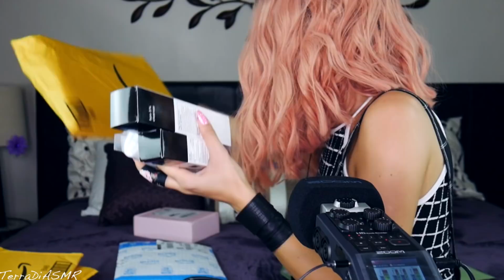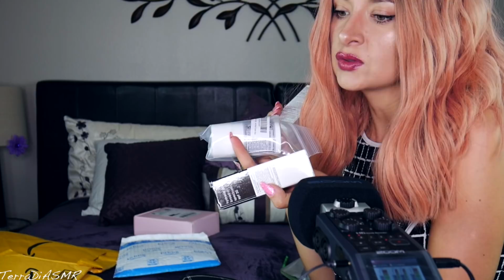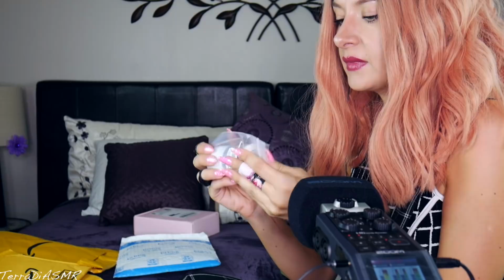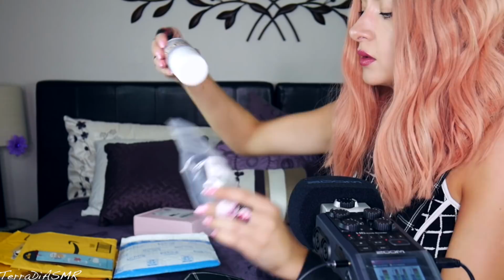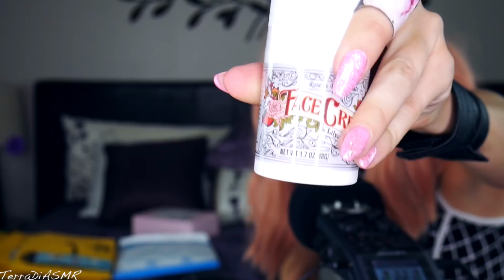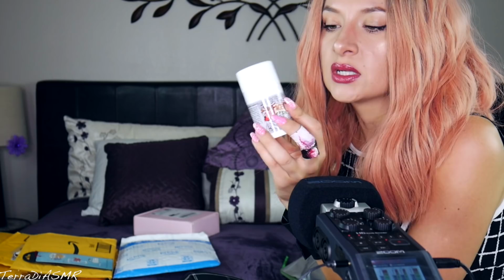These things right here are something that I can't really live without when it comes to my skincare. I've been using them for a few months now, and I love them. This face cream, I use it at night, every night, and it actually has been really good for my skin. I like it a lot.